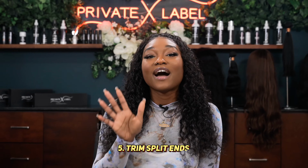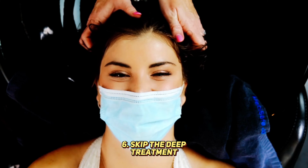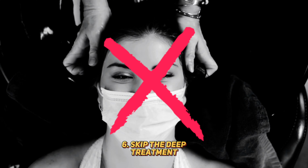Step number 5. Trim the split ends similar to your natural hair. It is always best to trim dead and split ends off of your extensions. The best way to do this is to construct your extensions into a wig or install them into a sew-in. Step number 6, when we're working with the extensions, you want to skip the deep treatment unless your hair extensions are extremely damaged. I recommend omitting the deep treatment step to avoid oily hair. If you need to do a treatment, leave the conditioner in just for 10 minutes only to avoid heavy hair.